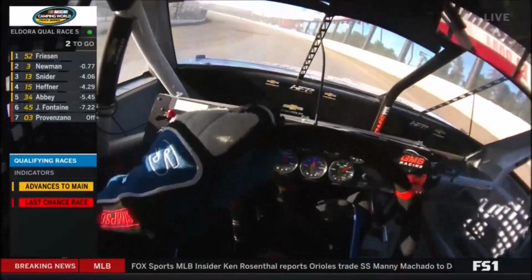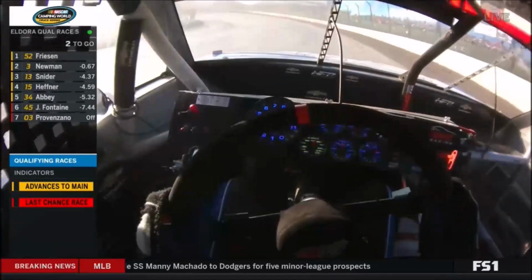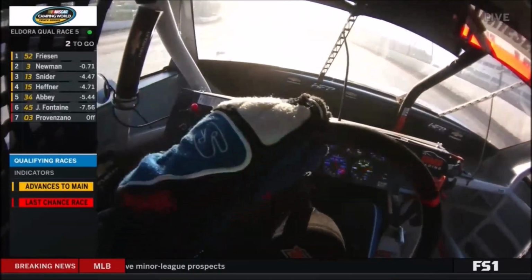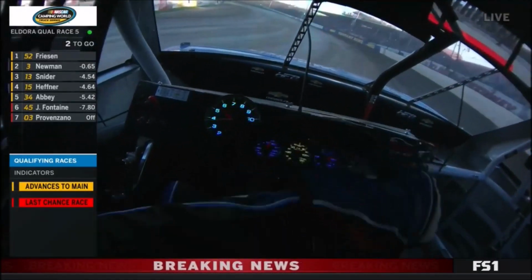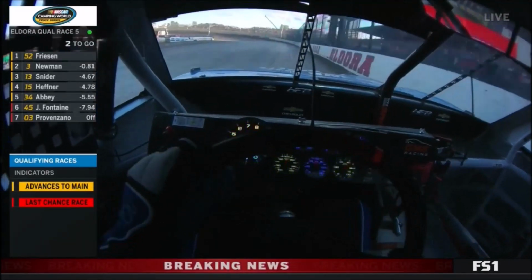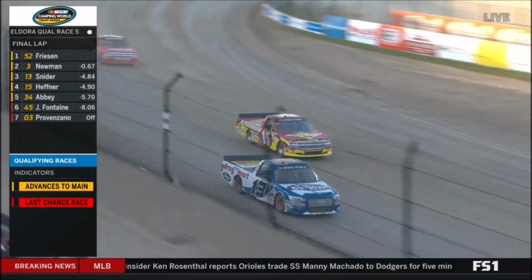Yeah, that's the fun part about dirt. You're always struggling for grip out there, and you're trying to just steer the truck around there as smoothly as you can. You can see he's a little off the cushion here and a little bit loose, especially loose on exit. That's where I felt like Newman's been able to make ground on him. But Stewart's been able to stretch it a little bit here the last few laps.